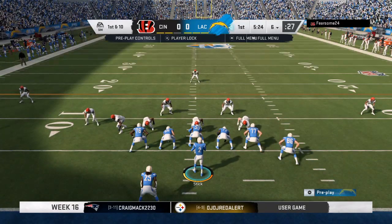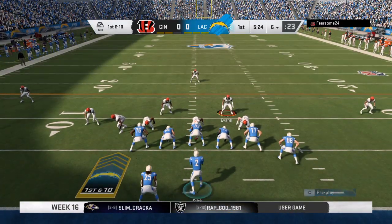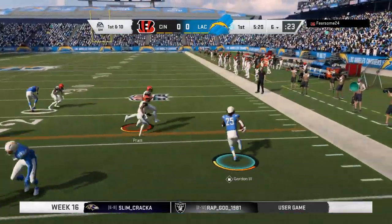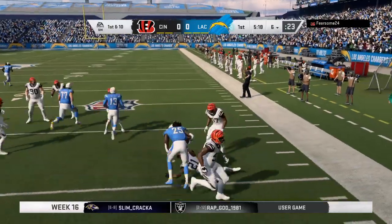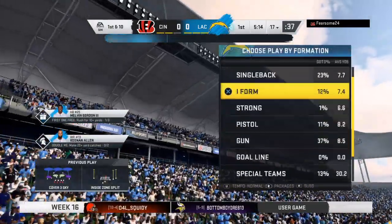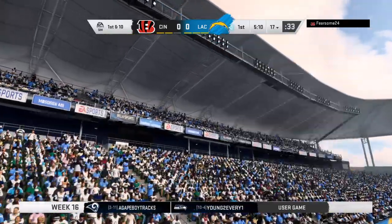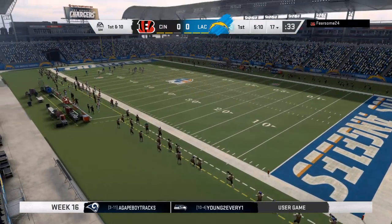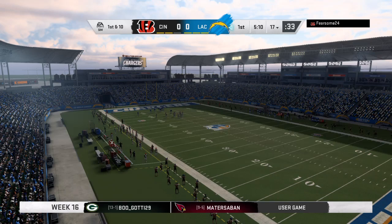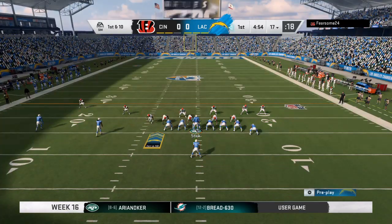Ready, break. 57 to Mike. They'll run. This is Melvin Gordon. And they'll get him down up past the 15-yard line. It'll go as a gain of 11 and a Charger first. And that's a run that'll energize an offensive line. They'll take that one all day long. Fundamental breakdown by the defense. You've got to be able to make plays on the edge. So a little breathing room now. 1st and 10 at the 17.